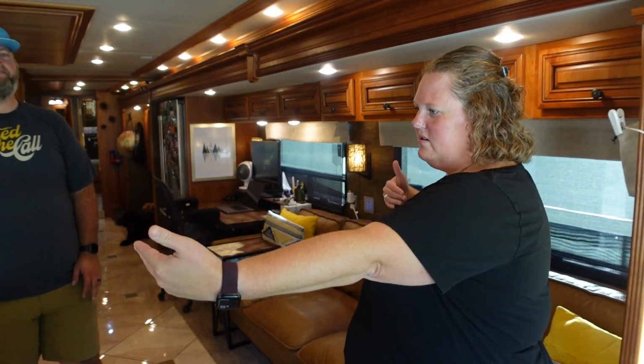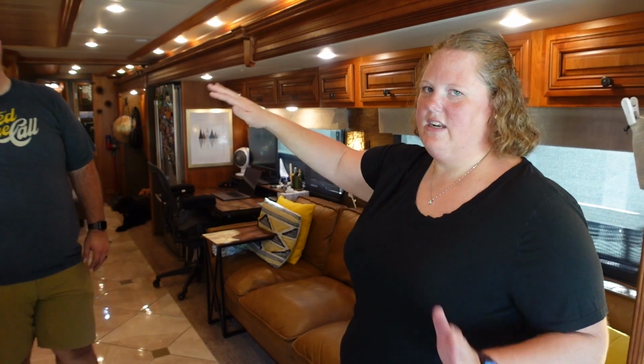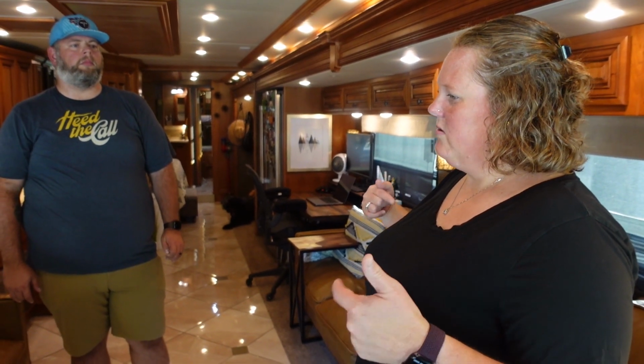You'll notice a lot of Newmar's plans start like this. The front is the same, it's just the back that changes. The opposing slides have a couch and a love seat, a dinette, and the kitchen, and then beyond that is where it changes. But for us, we took out all the furniture because it was very uncomfortable.